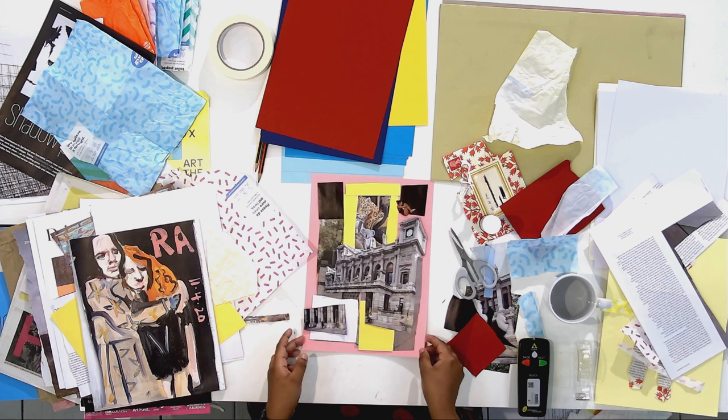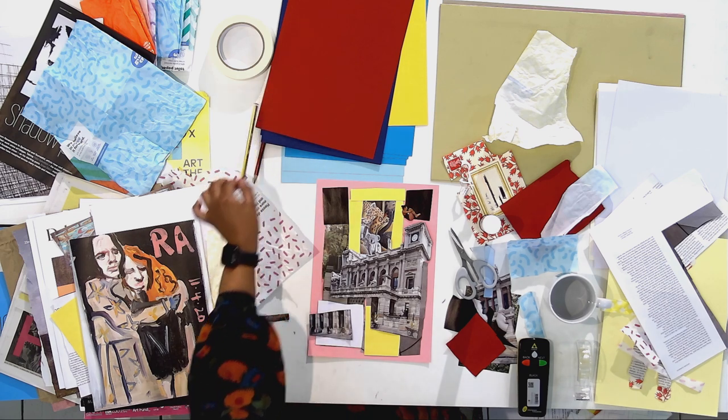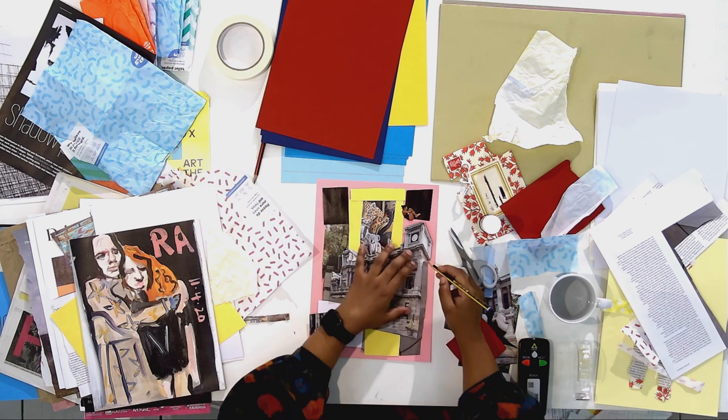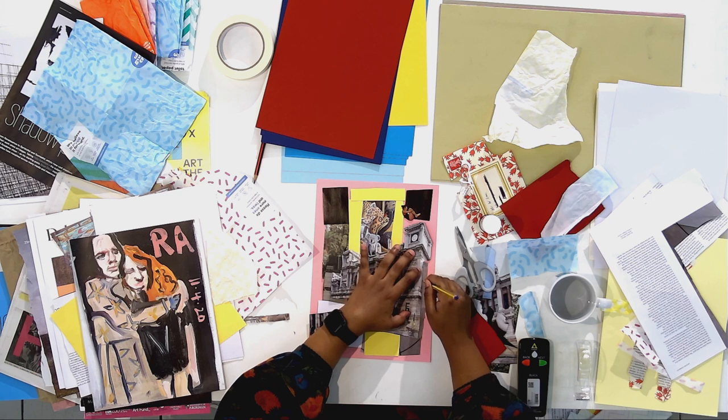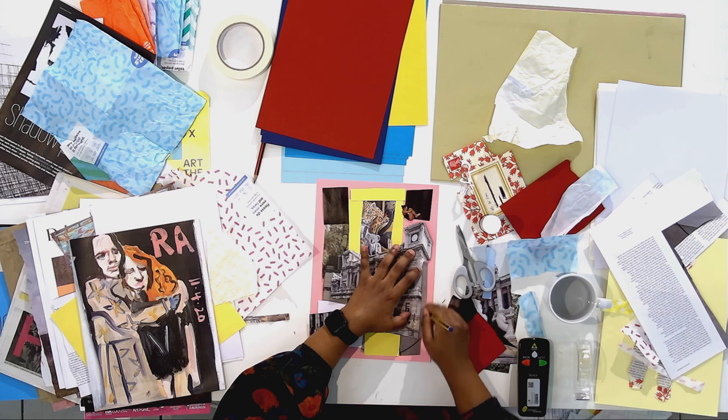Quite a few questions are coming in about whether you add drawings or paint or pastel or anything like that onto your collages, whether to define areas or to add whole new bits. I think that's something we haven't talked about, but in some of the examples that I showed from the RA archive, they outlined some of the images and they added some textures.